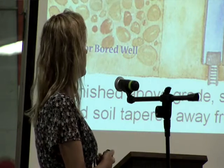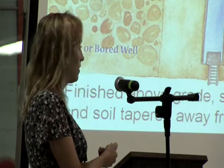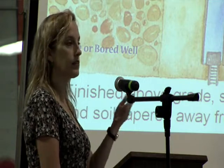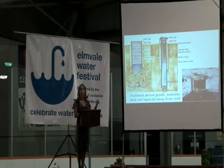So this is what we like to see our wells looking like if you're putting in a new drilled well or a new dug well. You want to have 20 feet of sealant, or 10 feet of sealant if it's a dug well. And that sealant makes sure that the area around the well is not a shortcut that the water uses as it's percolating through the water supply.